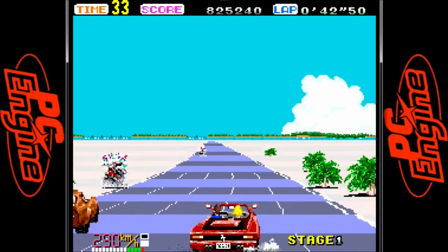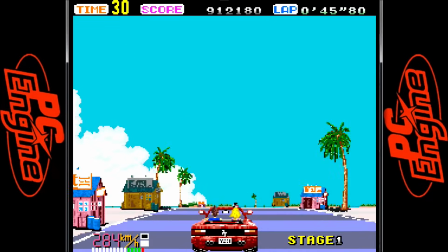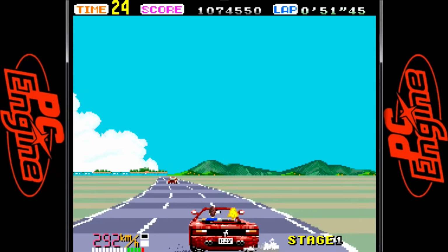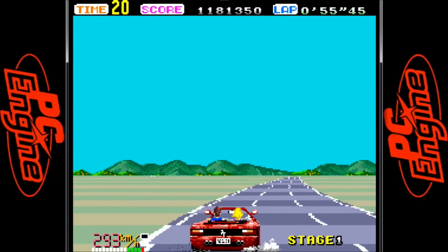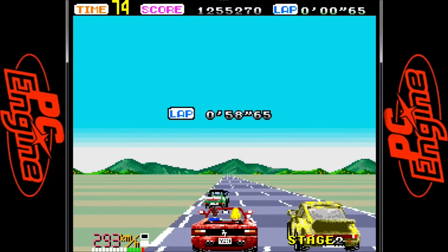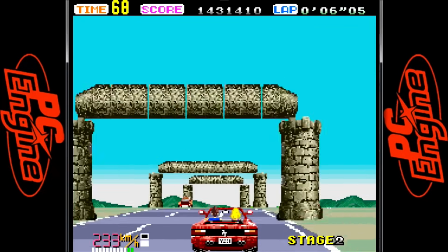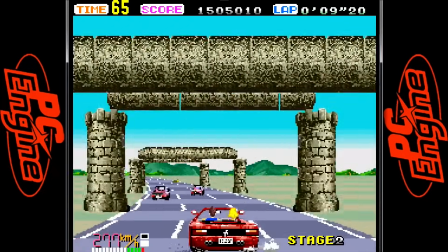The PC Engine version or TurboGrafx port is up next, and this one turned out fantastic. While it is missing a lot of the large roadside objects and the scrolling is not quite as smooth, what is there is the playability. The graphics are excellent and do a great job at representing the arcade original. This features forked roads as well as the iconic music to boot. This is an excellent conversion of an excellent arcade game.